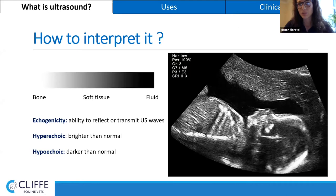So I'm just going to talk about how to interpret the image. So once we have this image on the screen, we have it in black and white. And so, as Nuno said, depending on the composition of the different tissue and the structures, the color will be in different shades of gray. So I just chose this image because I think maybe most of you have the chance to be a bit more familiar with this image of a baby.